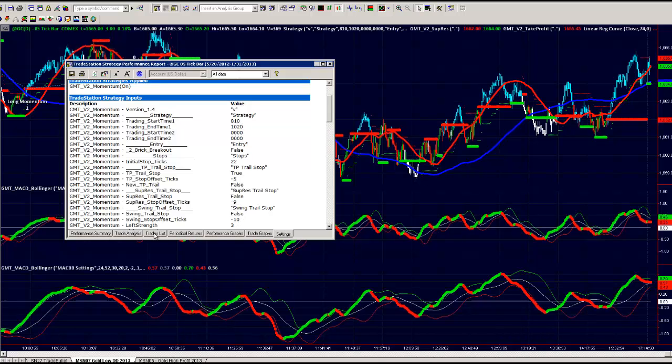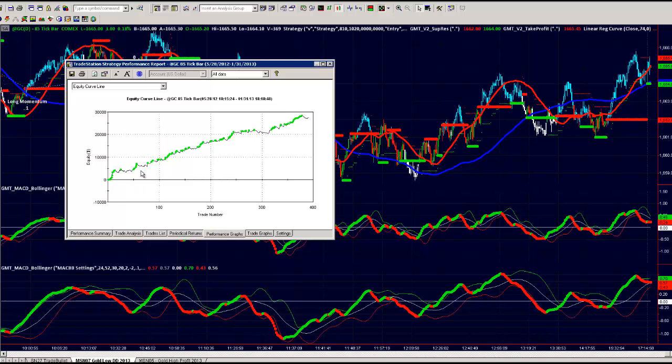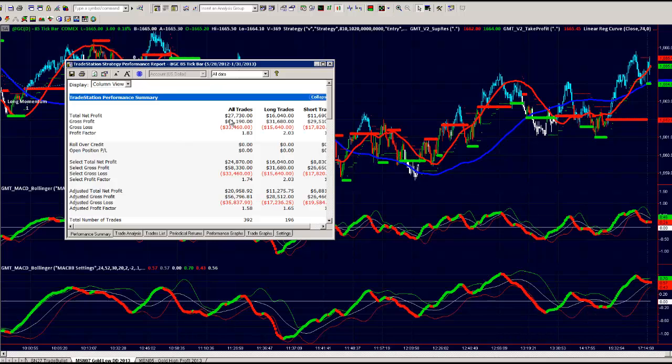Now we'll just have a quick look at the equity growth here. You can see a nice smooth equity curve there. Let's have a look at the overall stats, and what we're going to do is look at each system, and then rank them best performing to worst performing, and I'll go through the criteria we're going to look at.